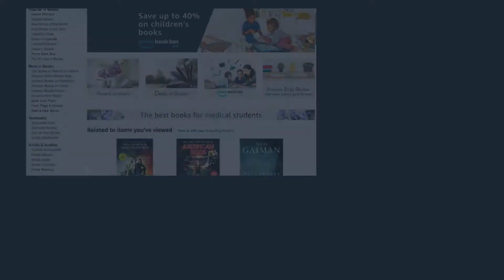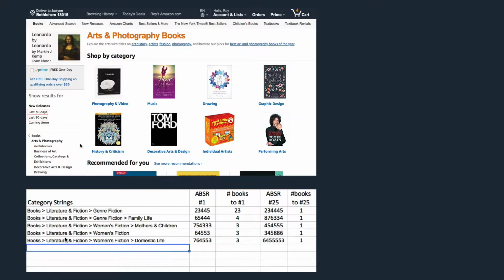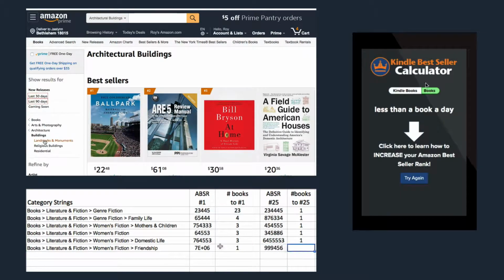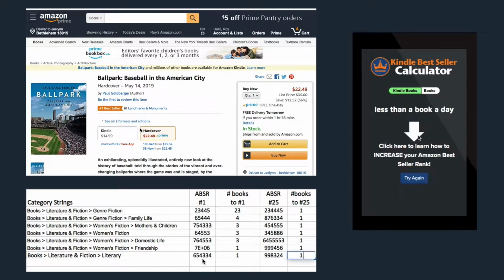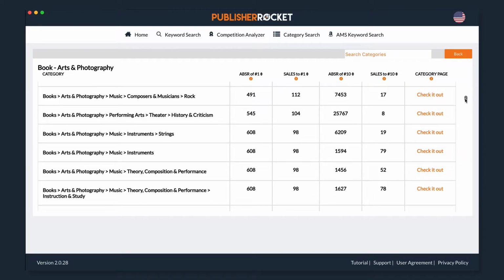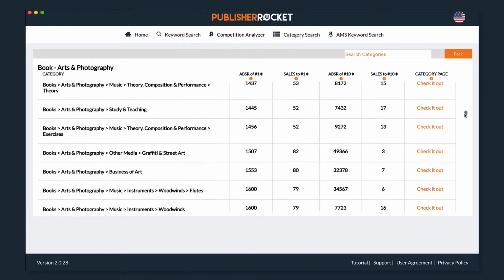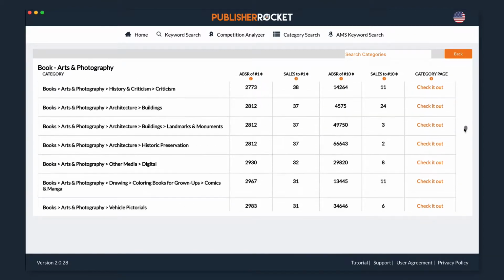And if you were to manually do this correctly, it would take hours just to find most of the possibilities out there. Furthermore, you're usually left with even more steps just to figure out if a category is too competitive or not. Luckily though, with Rocket, you won't have to do that. With our category feature, you can now see all 12,000 plus categories and even see how many sales you need in order to be the next #1 bestseller for that particular category. Basically, it takes all the guesswork out of it for you.